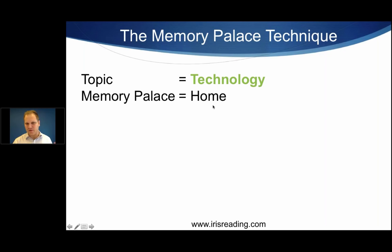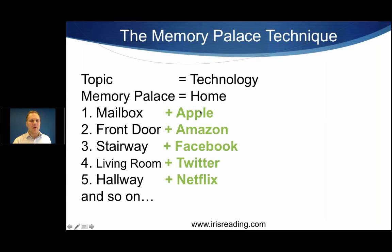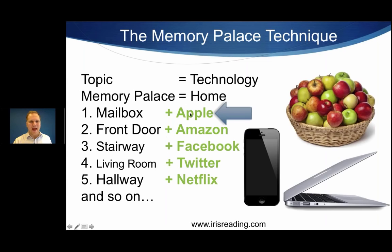Your memory palace is the home. And you've got, let's say, these first five locations. And you have to remember Apple, Amazon, Facebook, Twitter, Netflix. Maybe you have to remember them in that order. Now, the way this would work is you need to come up with an association with Apple and mailbox. Why an association? Because it turns out your brain remembers information more easily this way.